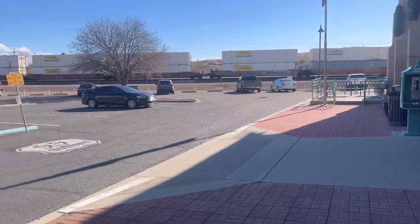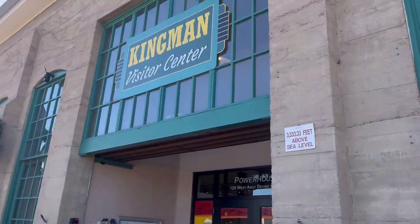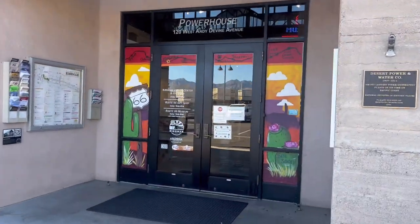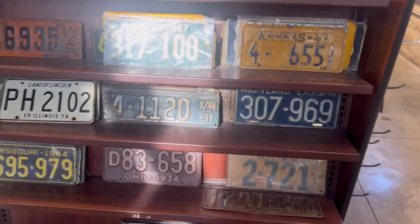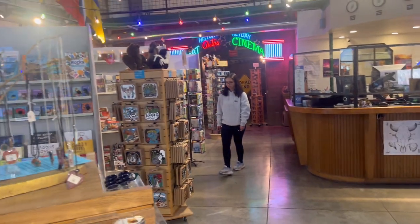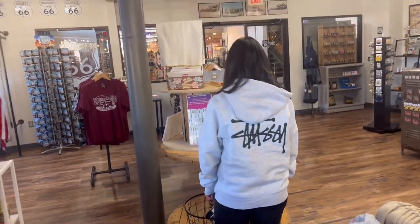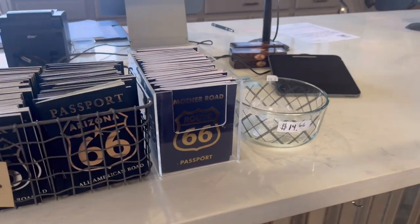Little train action. This place might look familiar. This is where we got our passport at the beginning of this whole thing. So we are very close to home. Let's go look for any souvenirs. All these old plates, bunch of other souvenirs also, and the museum upstairs. The whole trip comes full circle. Aww. This is where we got our passport to even begin with.